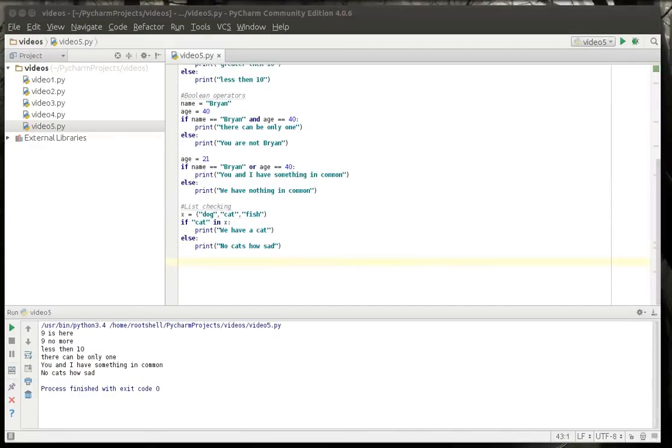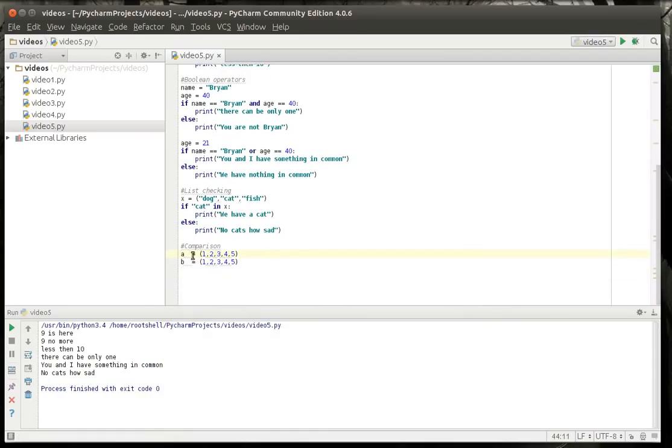And we're going to do the is operator. Now, this takes a little bit of explaining. I'm going to make two lists here. A equal, and I'm going to literally copy and paste this here. So we have two variables with the exact same values.